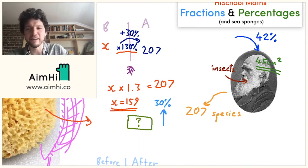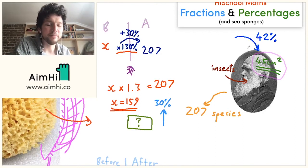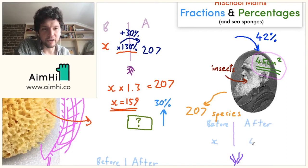So what hair covering did he have before? If he's got 45 centimeters squared covering now, and that's because of a decrease of 42%, then what does that mean he had before? So again, I'll help to draw you a little map so that we can do this reverse percentage. So here's Darwin's hair covering. And if you label how much hair he had before, then we don't know how much he had before, so let's just call that X. And after, he's got 45 centimeters squared. And that is after a reduction of 42%, minus 42%.